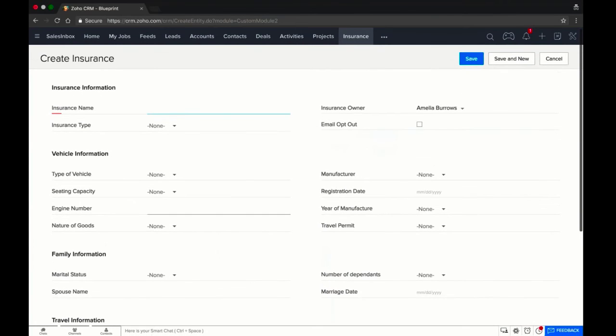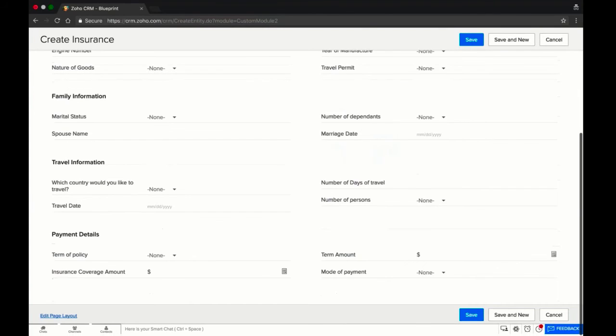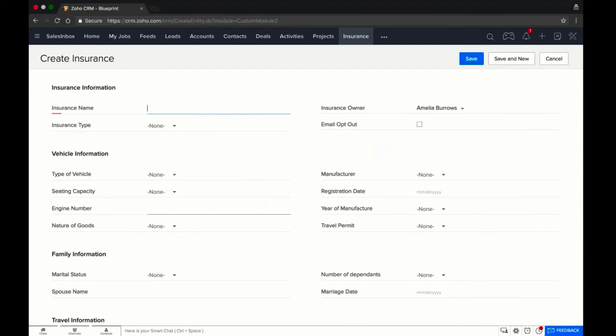That's a lot of information to fill. Right from vehicle information to family information to travel to payment, it's a lot. If you are a salesperson who's dealing with insurance, and if you're talking to a prospect who's interested in health insurance, why would you want to see this vehicle information there? It's not even relevant to you. And also, when you see all this, I doubt if it's really interesting. It's not really motivating to help you type out all this information, is it?